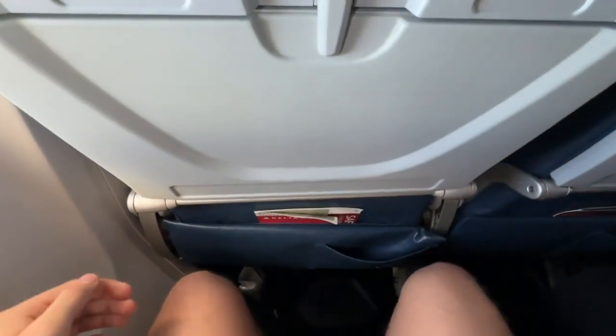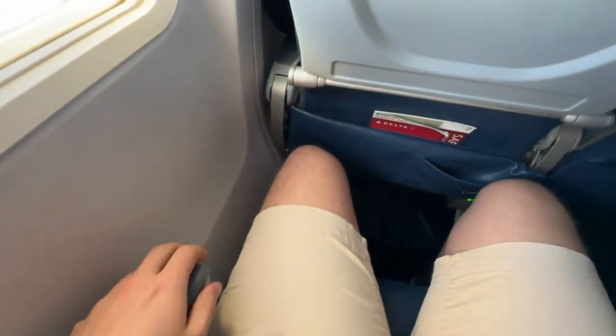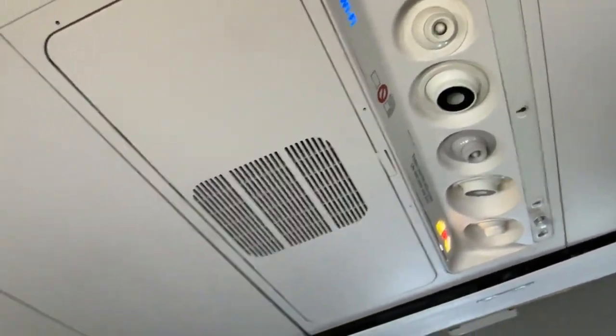Welcome to seat 28 on board this Boeing 757-300. Present at this seat is the seatback contents, an adequate amount of legroom, and an in-flight entertainment unit. Let's go ahead and begin our pushback from gate D6, everybody.